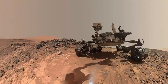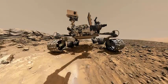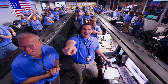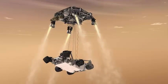NASA held a landing decision meeting in Monrovia, California. The meeting involved more than 250 spacecraft scientists and engineers, who participated in person or over the Internet. After the meeting was over, the participants spent several days discussing options and voting. They eventually settled on 3 potential landing sites for the Rover 2020.